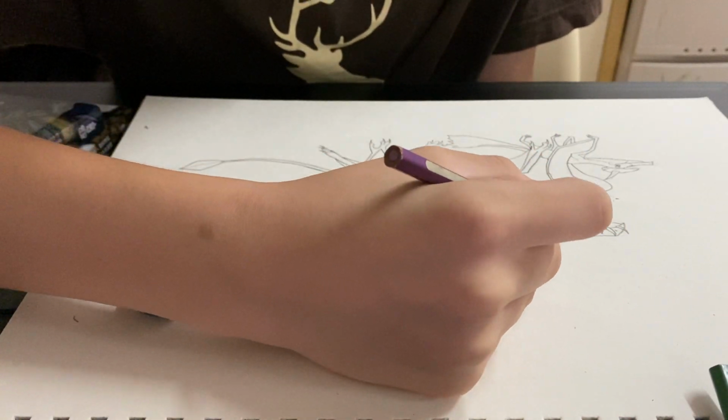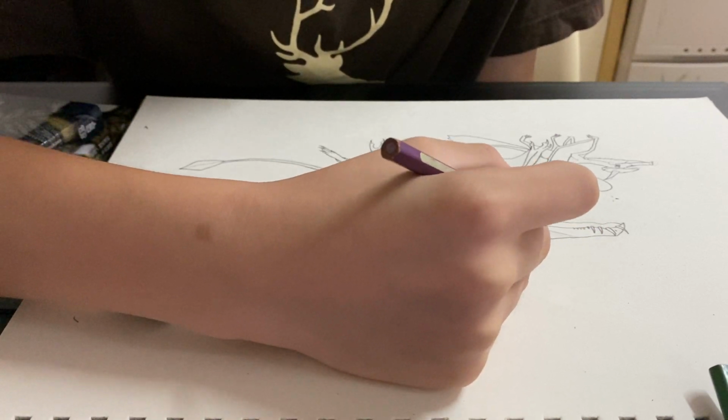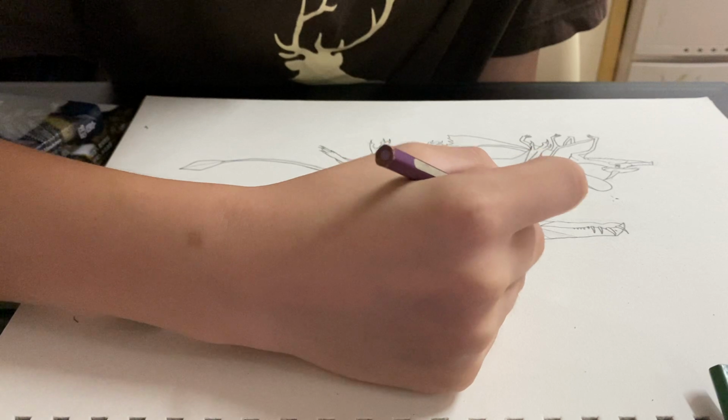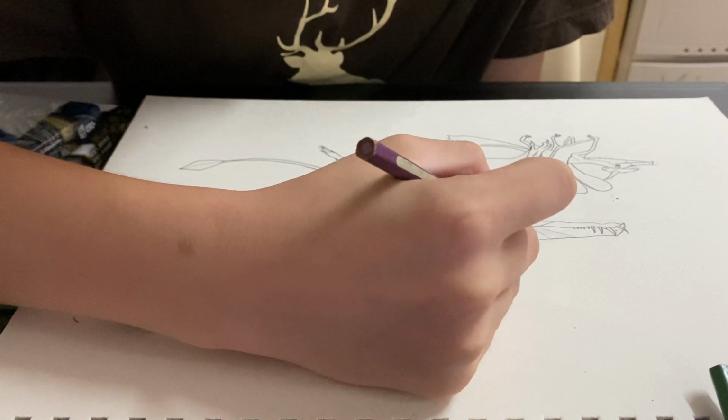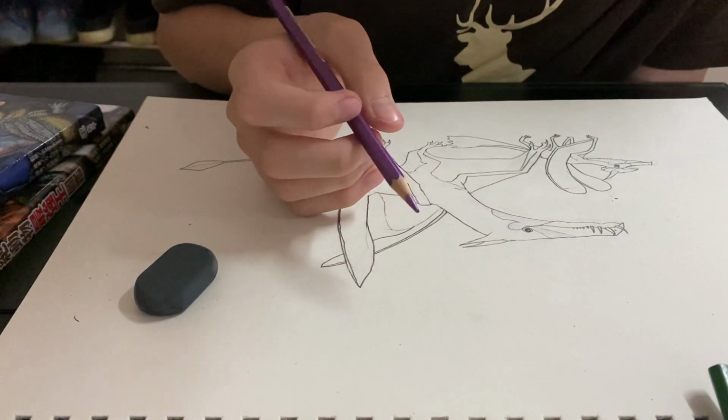So this is gonna be slightly more purple. In fact, these parts are gonna be slightly purple. Don't worry, it's not shiny. But if it's shiny, I'm gonna paint it pink.